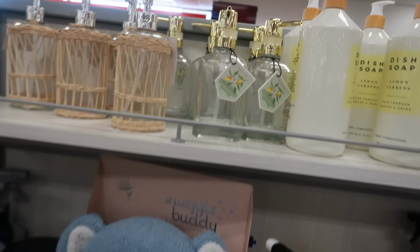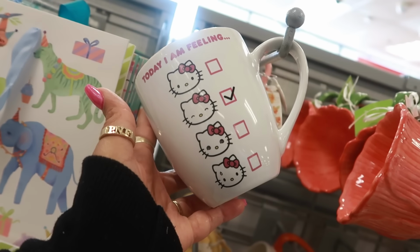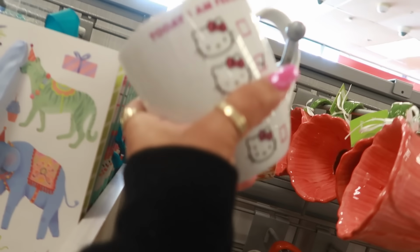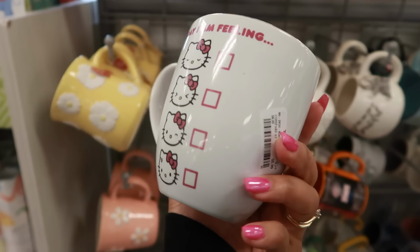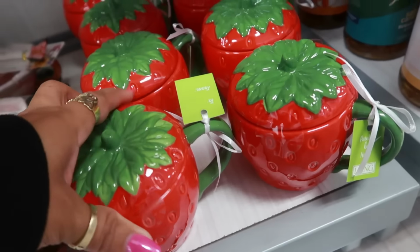Let's see. Here's some cups. Today I am filling. Well, they already marked it for you, so happy. Guess you're feeling happy. Oh, okay. You can mark this side if you like. One side is not marked for $6. Are these candles? I think they... Nope, that's a cup with a topper. That's cute. A little strawberry for $8. That's that Lang brand. The Grumpy Bear headband is cute for $4. Oh, there's Pooh Bear. Okay, that's it down the checkout lane. The rest is just kind of like snacks and nails and kid stuff.